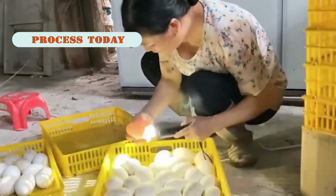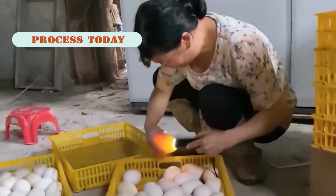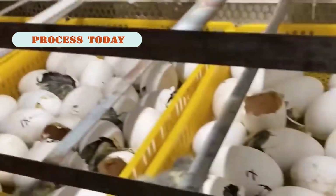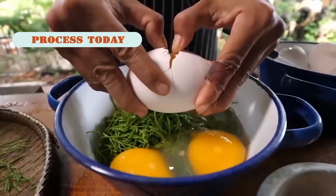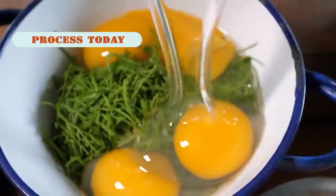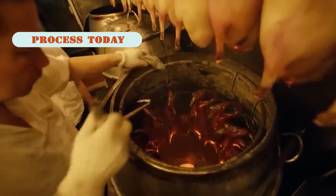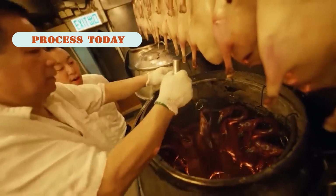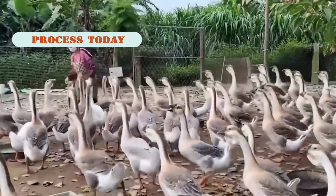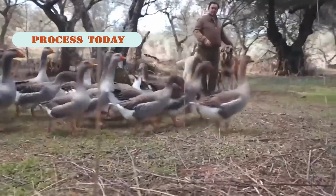The egg production of this goose species is only 30 to 50 eggs a year, but each egg is 20 times more expensive than a duck egg. They are often sold for around $2 per egg at the farm and $4 at stores. China is currently the world leader in lion-headed goose farming, with over 90% of the market share.